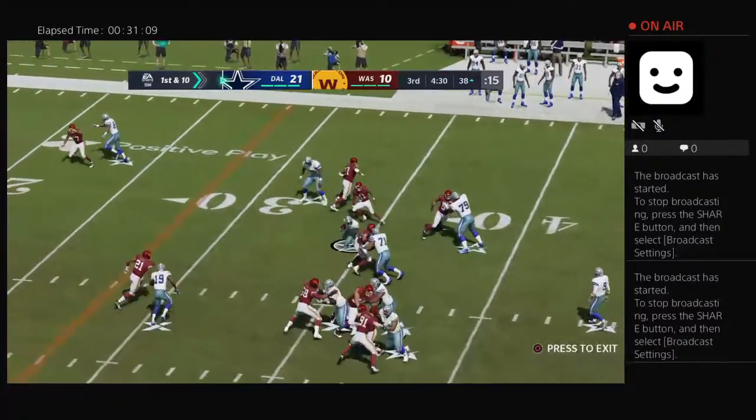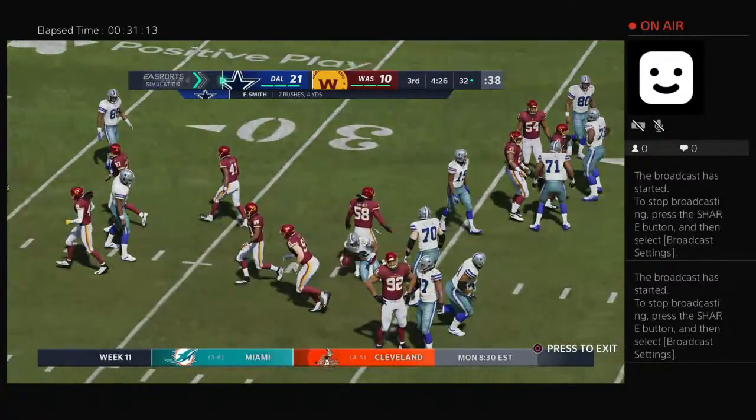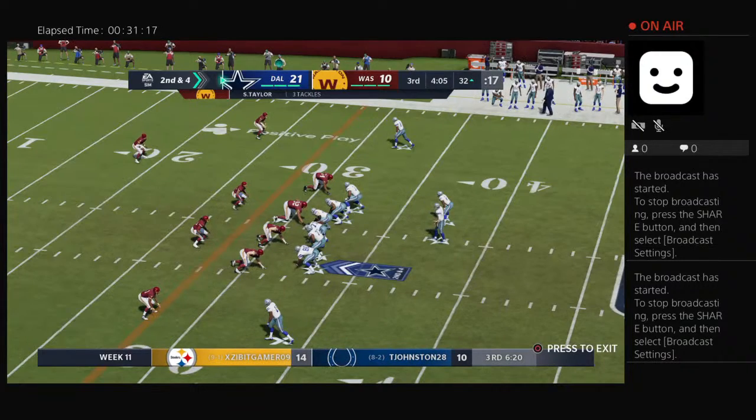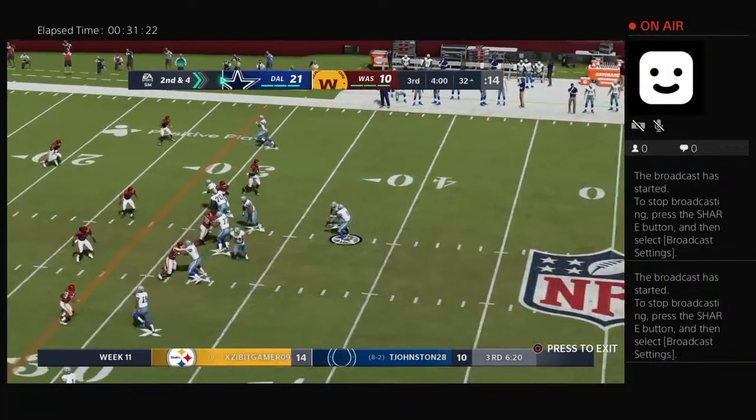From the shotgun now, here's an inside give. And he gets it down to the 32. It's a 6-yard gain on the ground, and that'll make it 2nd and 4. A 6-yard pickup brings up 2nd and 4.